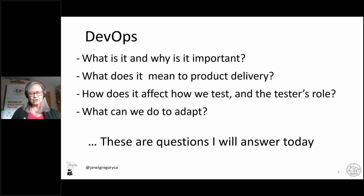I'm going to try to answer these questions. What is DevOps? Why is it important? What does it mean to product delivery? Because I think sometimes we forget about that. How does it affect how we test? And a little bit about the tester's role. Not everybody has testers these days. And what can we do to adapt? At least I'm going to try to answer those. If you have other questions along the way, please make a note and ask during the Q&A, because I'm going to leave hopefully a good 15 minutes to allow for that.